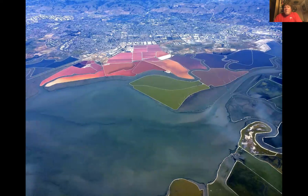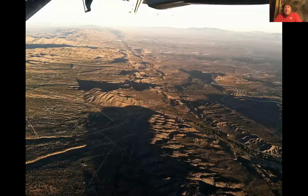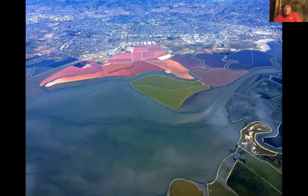These are salt ponds. They make salt in San Francisco, and as the water gets saltier, different species of plankton inhabit it, and the really salty ponds have the redder cyanobacteria in them. That's real color? That's not false colors? That's real RGB. I took that with my cell phone camera. Wow.